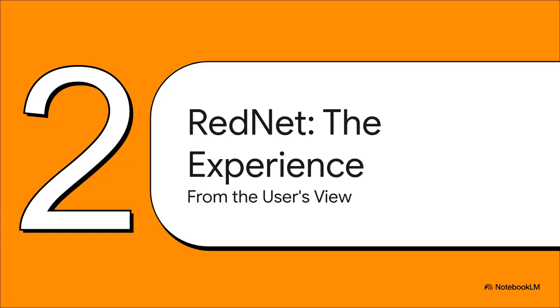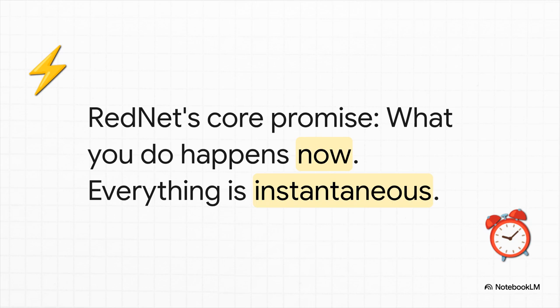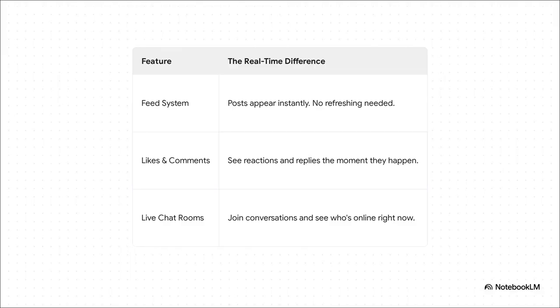All right, so we've seen the vision. Now for the fun part. Let's look at the result. What does it actually feel like to use RedNet? How does that core philosophy translate into the user experience? This is it. This is the core of everything. No more pulling down to refresh your feed. No more wondering if your comment actually posted. It's all instantaneous. What you do, what your friends do, it all happens the moment it happens. It's that simple.